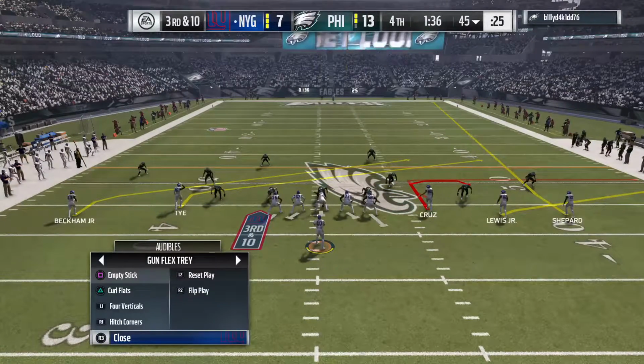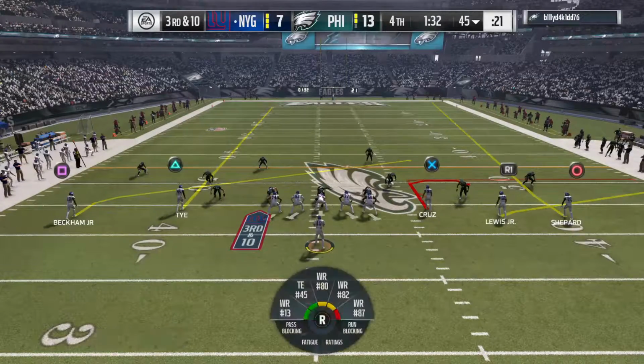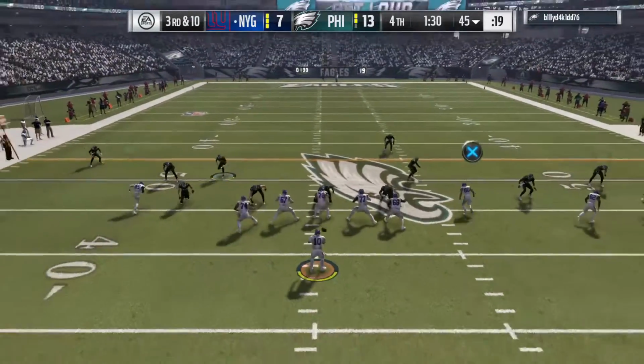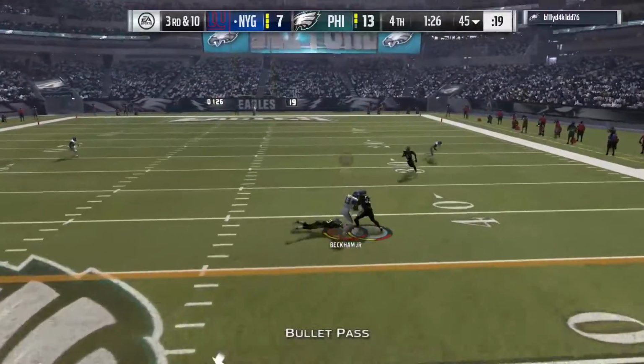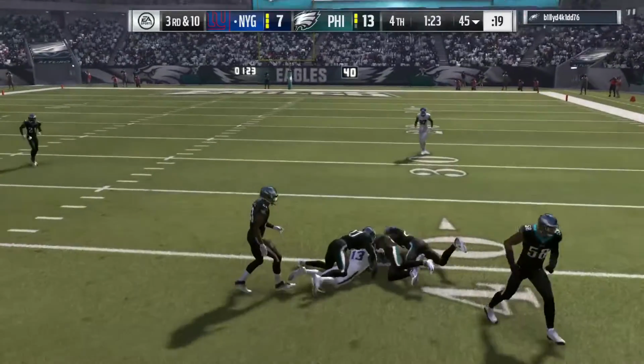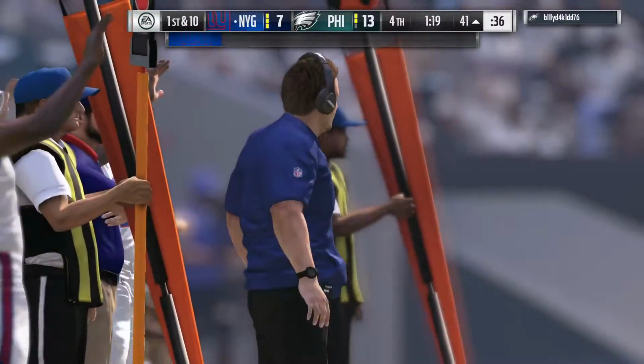They come out five wide, three of them to the right side. They'll look to throw. Surveying the field, he finds Beckham, complete. And he will have first down yardage as he's brought down at the 41.